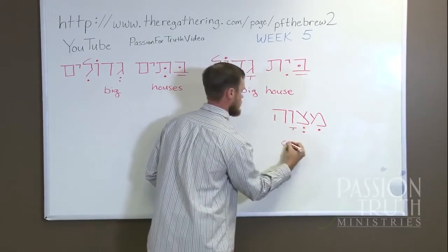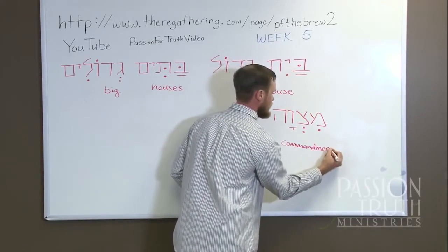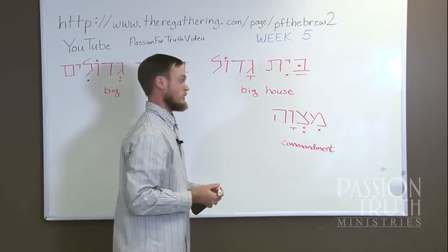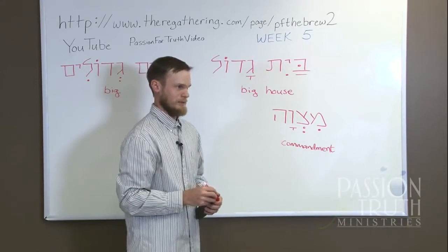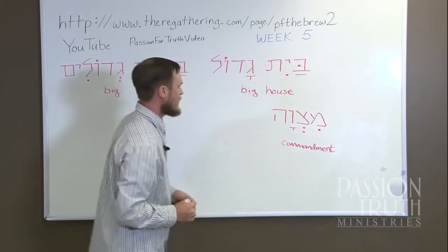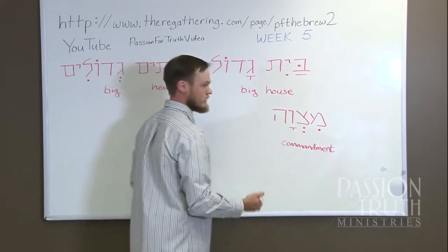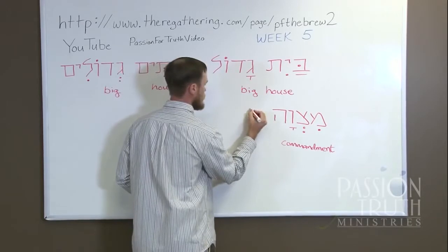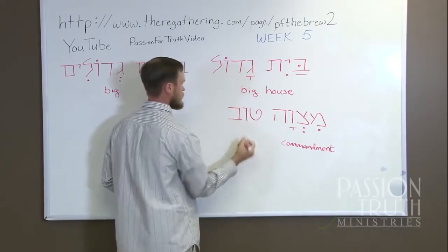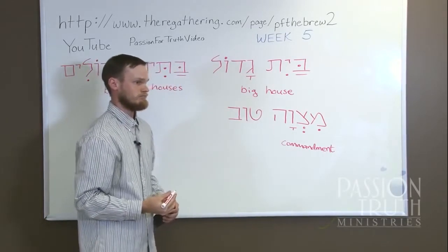Okay, commandment. And it doesn't just have to be a commandment in the Torah, it can be a commandment from anybody. So as such, there can be good commandments and bad commandments. So it's not redundant to say good commandment. Okay, so mitzvah is feminine, and it's just one commandment, so it's singular. So good is tov, but tov is in the masculine singular form. So in order for tov to modify mitzvah, it has to be put in the feminine singular form.